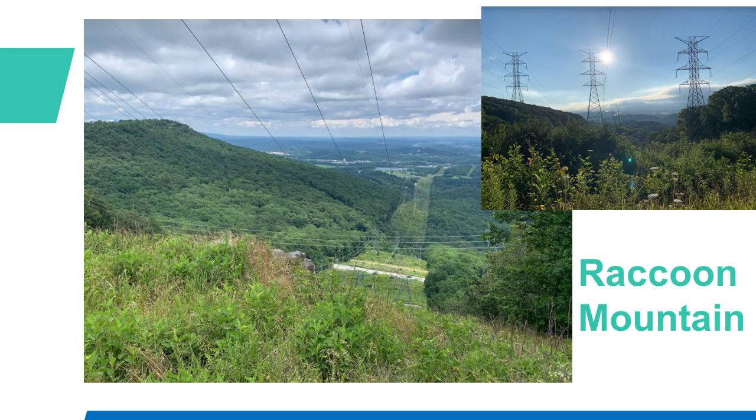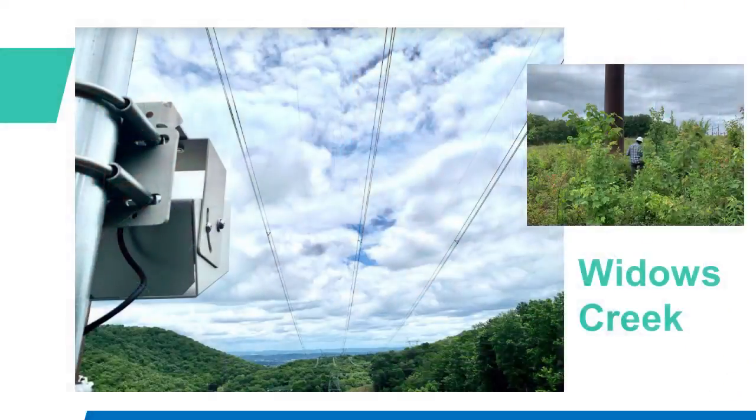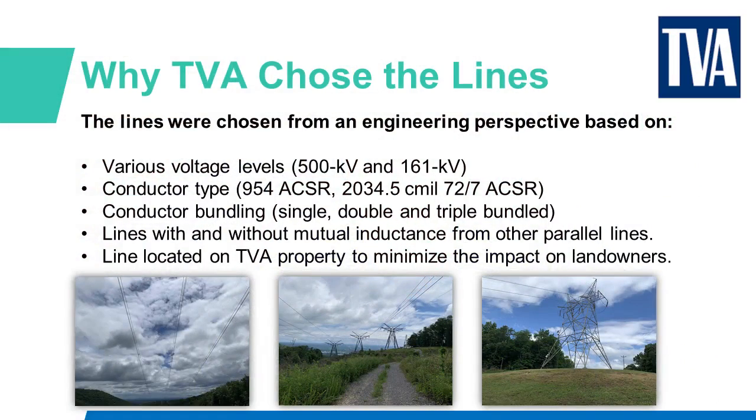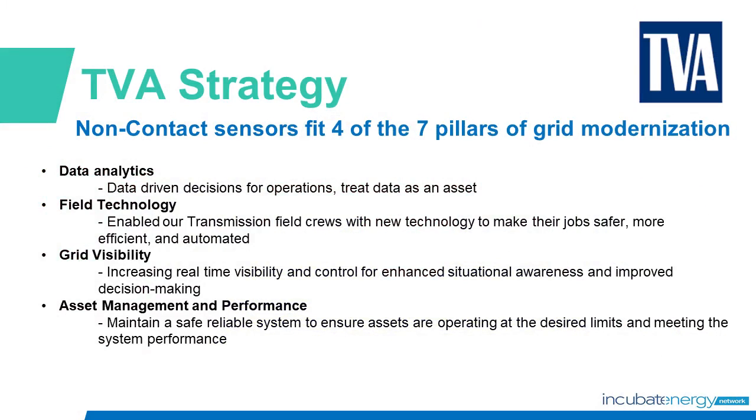TVA selected spans on 3 different circuits, 3 project sites, where conductor health was a concern. We chose these lines from engineering perspectives based on, 1, various voltage levels. So these were from 500 kV to 161 kV. Different conductor types, bundling: single, double, triple, or bundled. Lines with and without mutual inductance from other parallel lines. Also, lines located on TVA property to minimize the impact on landowners based on the time and scope of the demonstration. Currently, TVA does not have a standard testing when failures happen on lines.